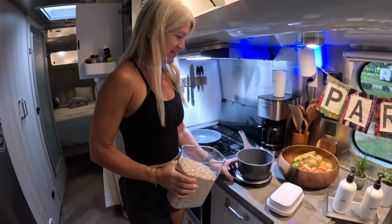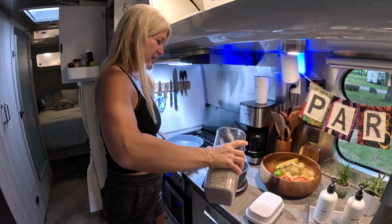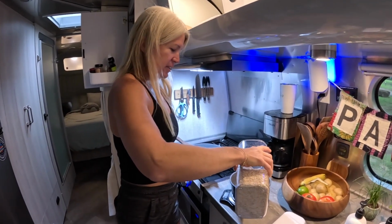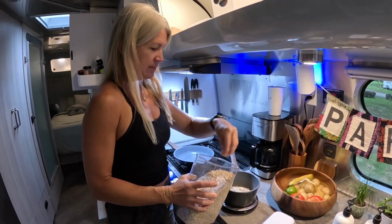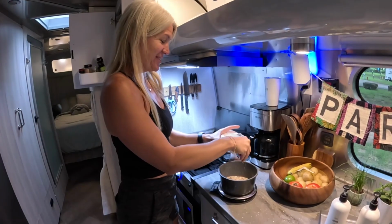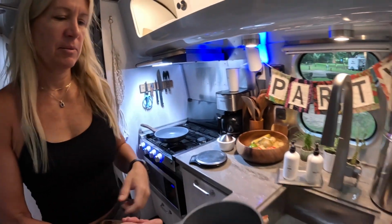Who's cooking? Ironically, when we're in the camper, I cook because I like this kitchen. How much oats are you doing there? I'm going for 90 grams for 2 servings, so around 45 grams a serving. A little salt, and then we don't measure the water.